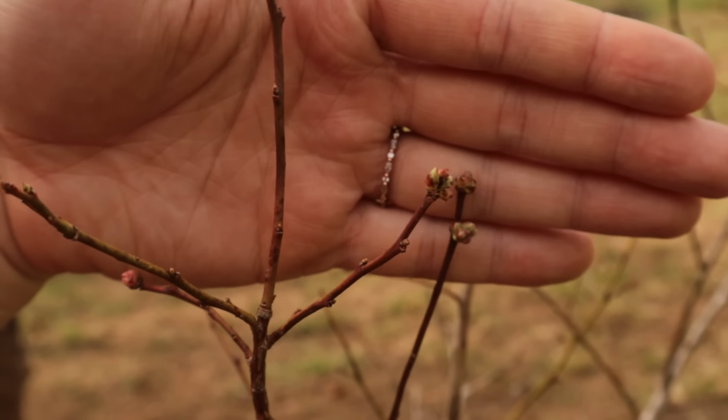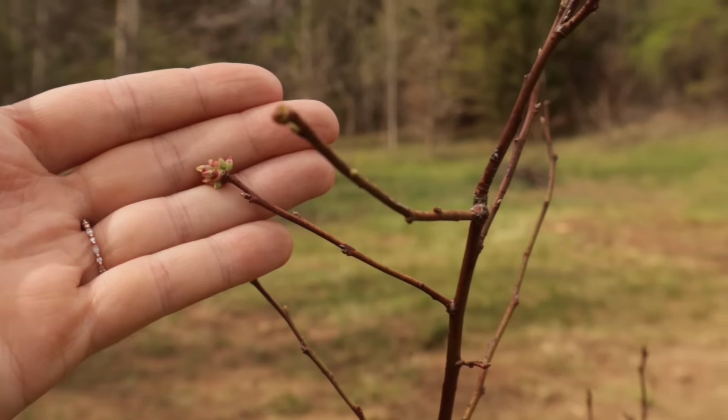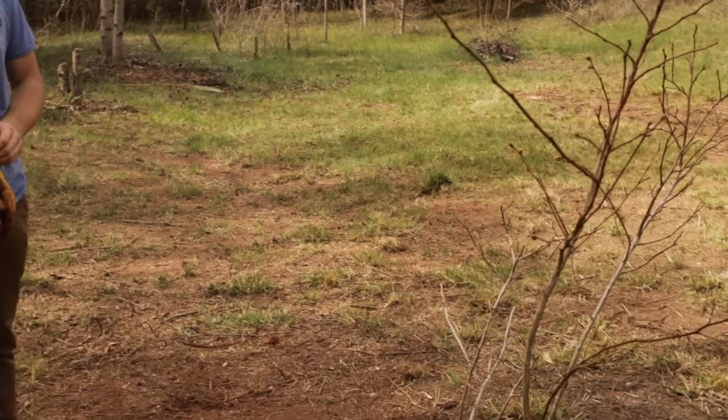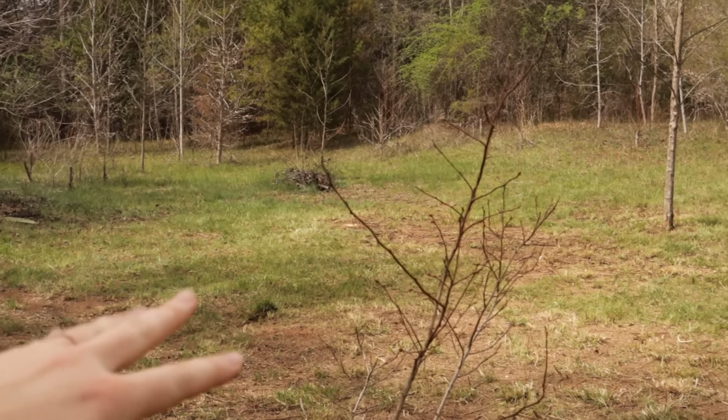Buds on it already, so hopefully we get some leaves off of this one. This one's massive. This one's taller than me. Just about the same height as me, actually.